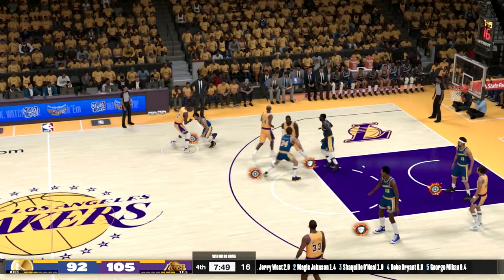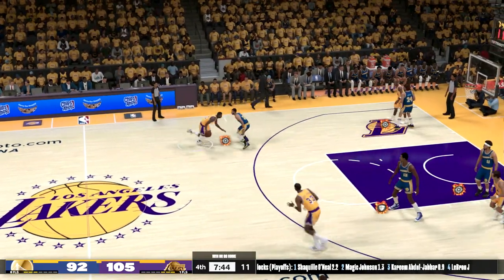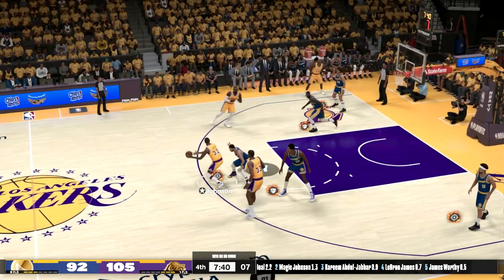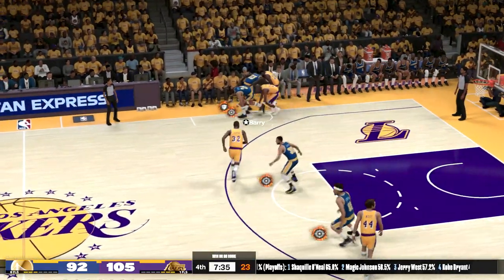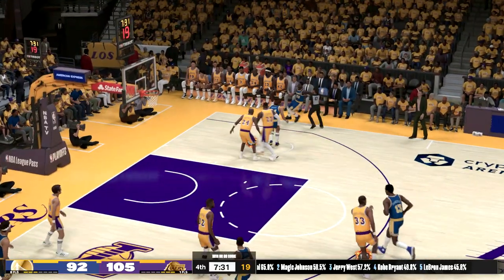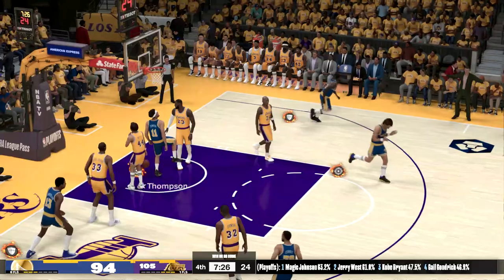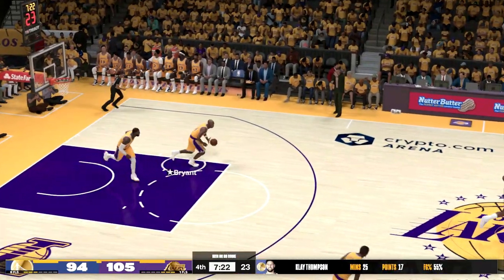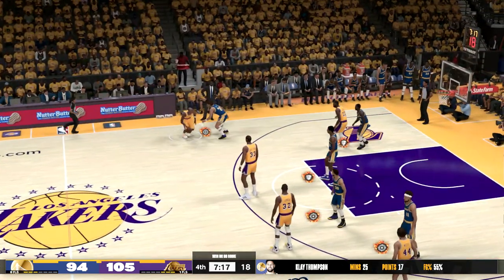Johnson against Curry. Knocked loose. Outside Johnson. Abdul-Jabbar passes to Johnson. Down to five on the shot clock. Pass to Thompson. Oh, Klay Thompson with the bounce. Get up, Klay. A fearless dunk by Thompson, showing the defense they can't force him to back off.